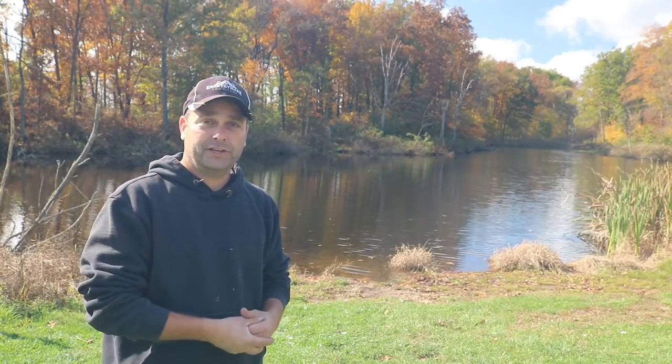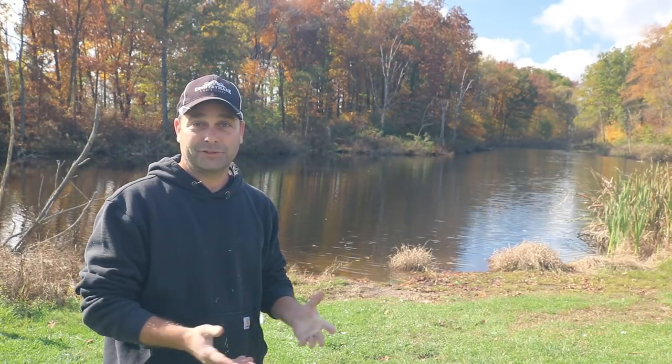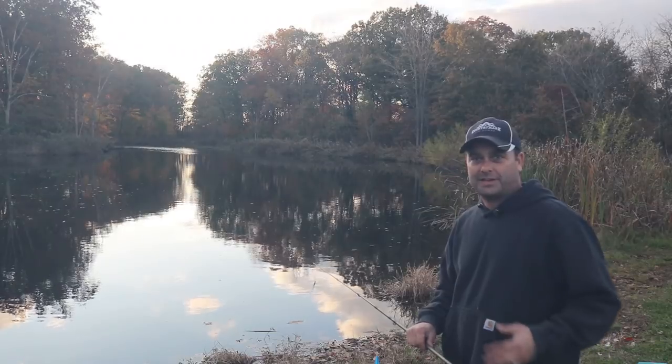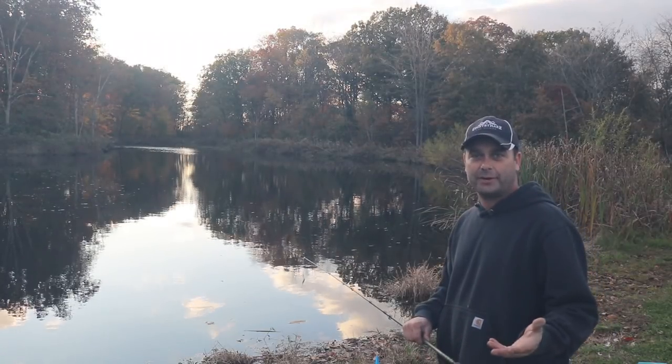So hopefully those fish will get nice and big, and then in a couple years we'll be getting some good catfish and some good crappie to eat. It's been a few hours now since we put the fish in the pond, so it's almost supper time. So I'm going to see if we can catch some fish for supper and see how big a fish we can catch.